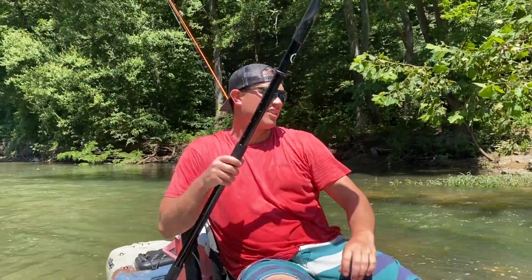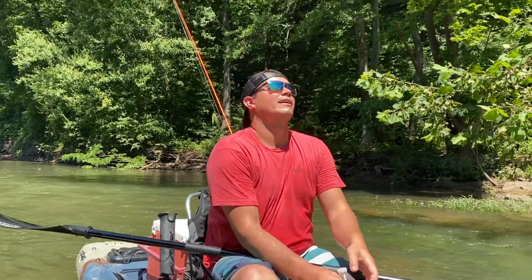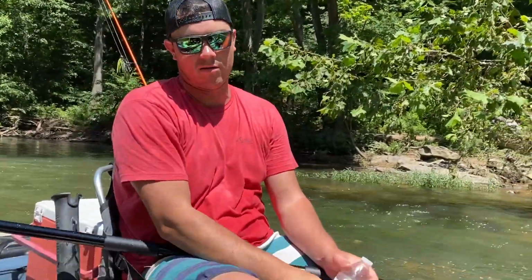What just happened, Dingle? Well, we was coming down through this old rapid right here, and old Cardi decided she was gonna come up and tell me hi. And she kicked my new rod that wasn't strapped. So lesson learned 101: always leash your accessories.